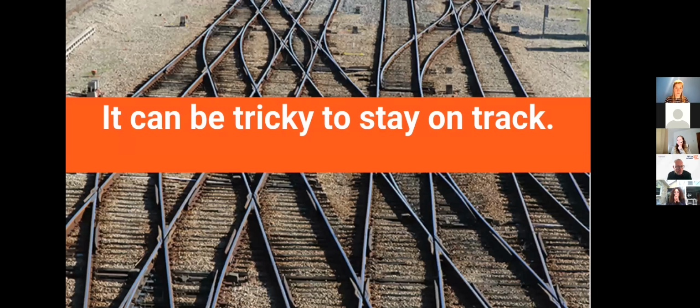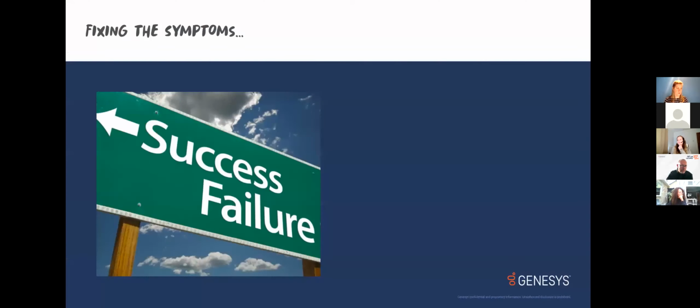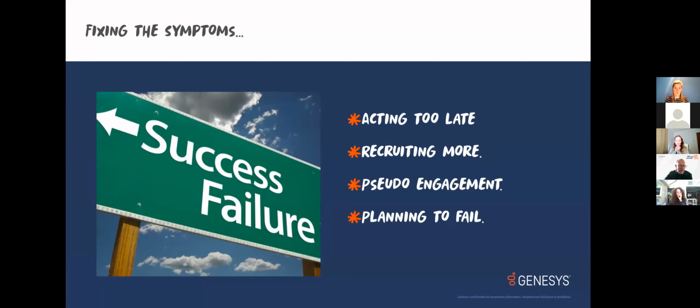But sometimes we get this wrong. Sometimes it can be really tricky for organizations to manage a clear engagement strategy. So why is this? Well, we tend to find that organizations start to think about fixing the symptoms, not necessarily the problem. And what do I mean by that? I think some of the conversation earlier this afternoon has prompted some of these things. First of all, organizations start to act too late. That means they bring in things such as exit interviews, designed to stop the person leaving the organization. But actually, sometimes it's too late in that process.